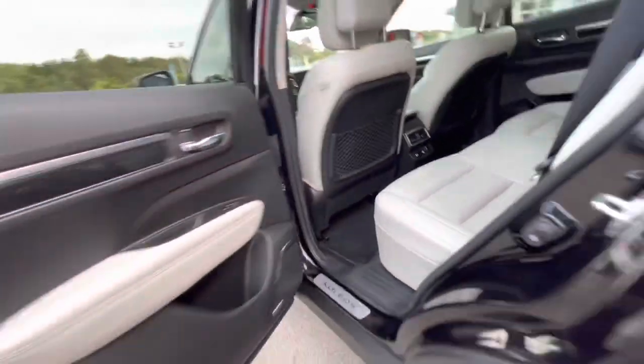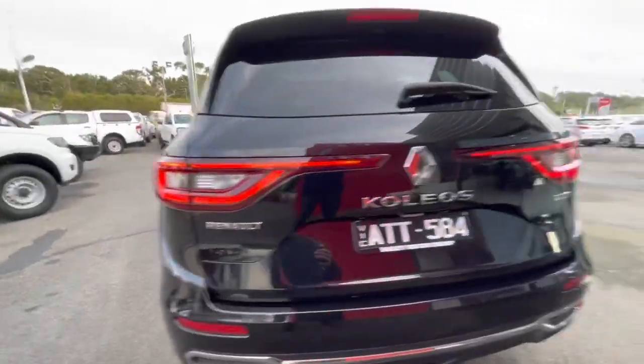This car is in stunning condition inside and out. The black and the light trim really go well together.